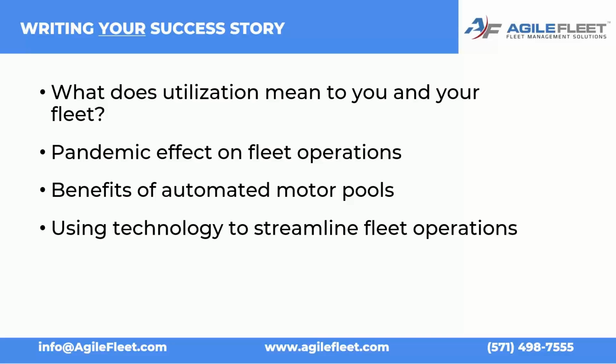Now I'd like to spend a bit of time covering a few topics that will hopefully leave you all with a little better understanding about how sharing vehicles might benefit you, your team, and your organization. I'll review a few practical bits of information about vehicle utilization and how to get your arms around that elusive metric. Then I'll spend just a moment discussing the elephant in the room, which is the impact the pandemic has had on fleet operations. Then I'll use that background to highlight just a few of the benefits of automated motor pools. And lastly, I'll review how technology can be used to streamline process and help drive some ongoing operational efficiencies.